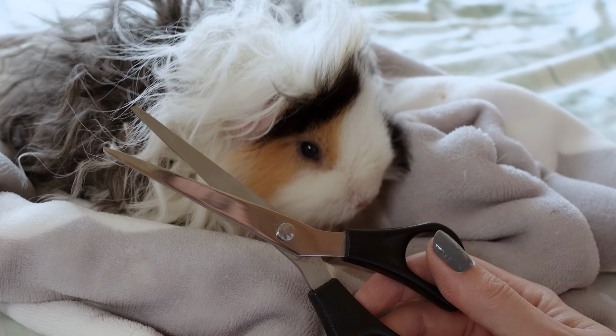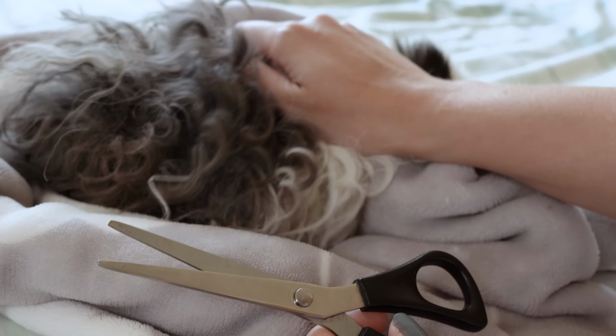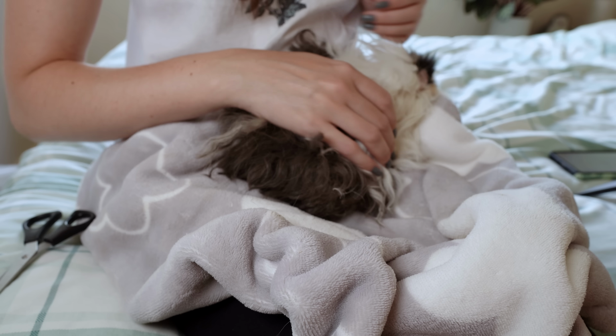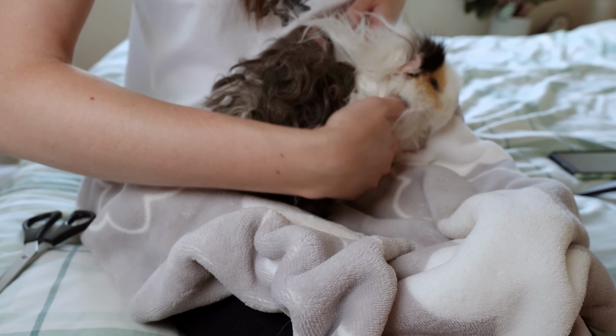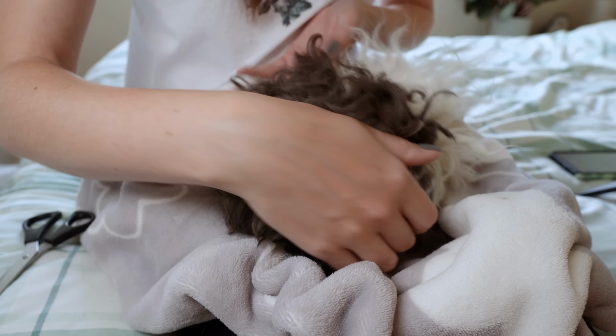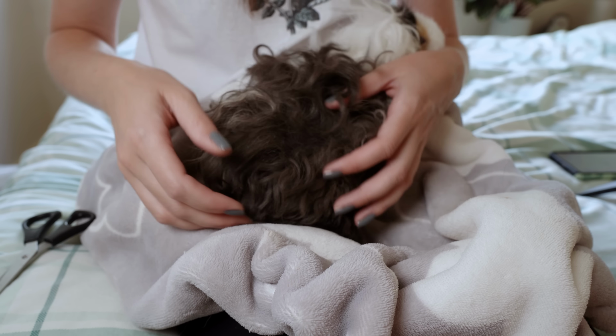Yes, what are these? I know, we don't like them, do we? Okay, so my first tip for cutting their hair is to take them away from the room where the other guinea pigs are, in a relatively unfamiliar room, so that they are not hearing the sounds of the other piggies and they're not eager to get back.